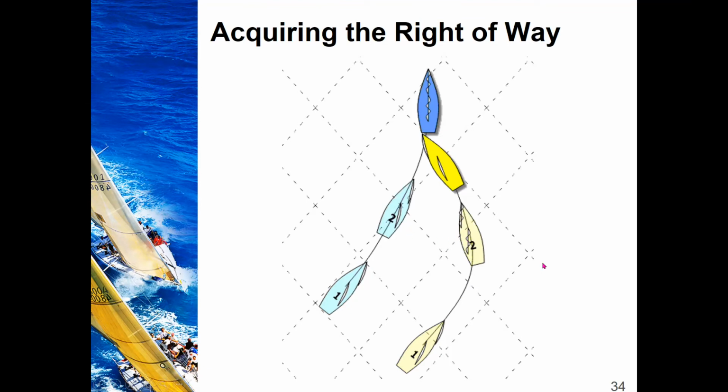At position 2, who's right-of-way? Yellow. Well, what are they doing? They're tacking. So when they're tacking, what must they do? Keep clear. That's absolutely right. They're the keep clear boat. But at position 3, they're right-of-way again, right?